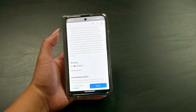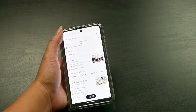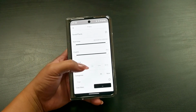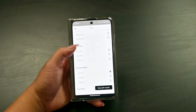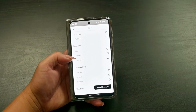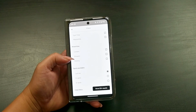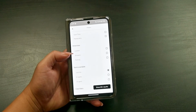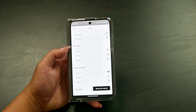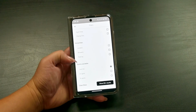You could also invite friends. You could also add it to your calendar. So it's very versatile. So this is my favorite. The filter is really awesome because depending on what you want to do, it has class type, but for me, like I said, amenities are very important, whether it's lockers, shower, or parking. I want to make sure that this is something that doesn't interfere with my workout because during my workout I just want to focus. So it's been really helpful to have these features and knowing that it's available.